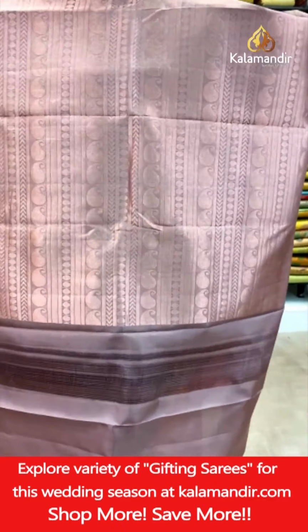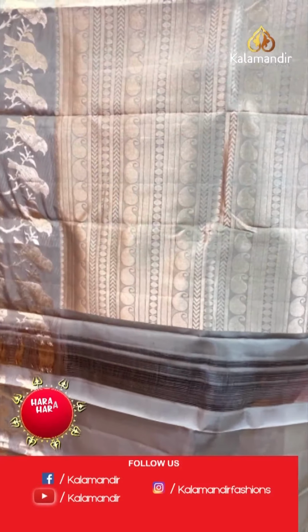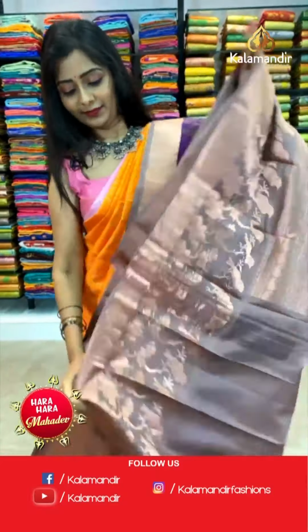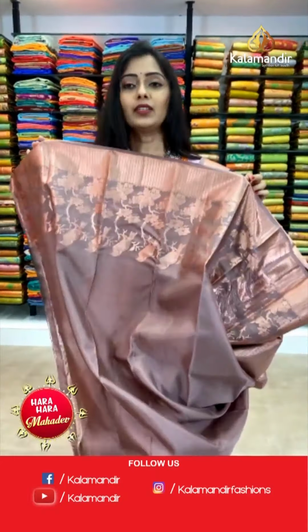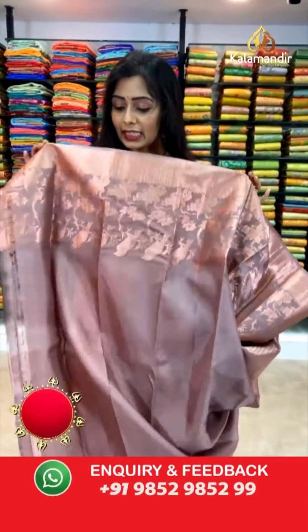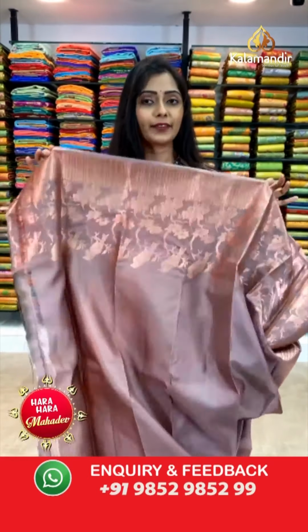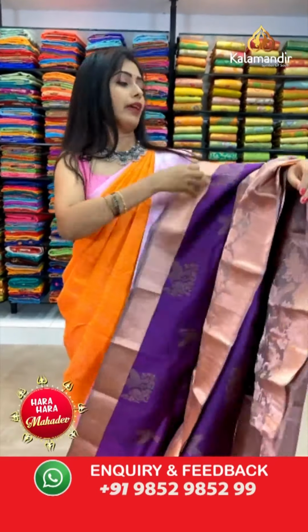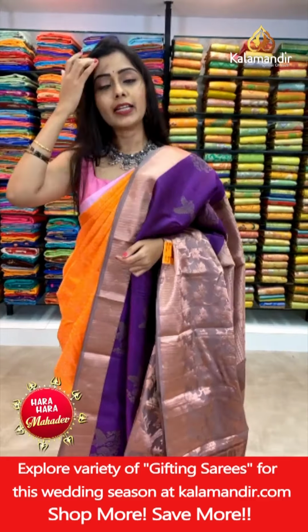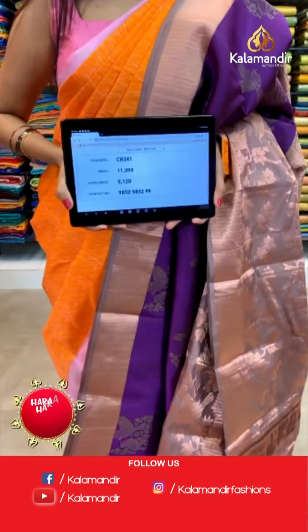And here we go with the pallu, with a simple mango booties designer pallu we have got in copper zari, and it is paired up with a contrast plain blouse along with the border as well. So very decent one, very rare color. I haven't seen this kind of color combination till now, seriously. And in today's collection also, we have got multiple color combinations in a single pattern, right? So this is a completely different pattern, purple and light shade of brown color, right? So just hurry up, let's have a look at the pricing details of this saree.